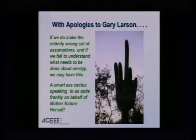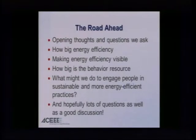A smart-ass cactus speaking to us quite frankly on behalf of Mother Nature in ways that we might not otherwise imagine. This is an actual cactus about 1.5 miles from my back door, and it reminds me very often of the need to take these things very seriously. So with that, the road ahead: opening thoughts and questions we ask, very much in the spirit of Richard Feynman.